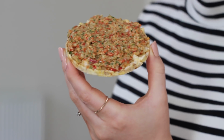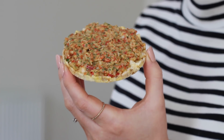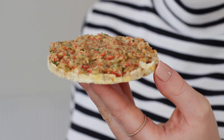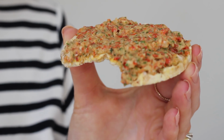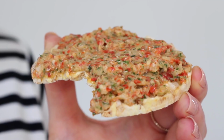This is one of them, and this would also be great for sandwiches, other crackers, as a dip, or turned through some pasta. I've made similar ones to this before with sun-dried tomatoes, large roasted red peppers and nutritional yeast, so again you can completely mix and match the ingredients.